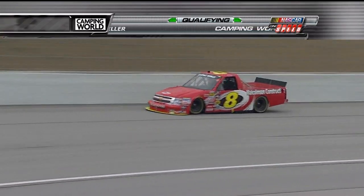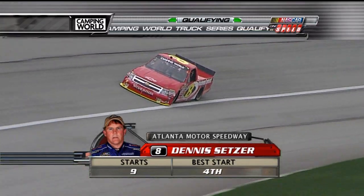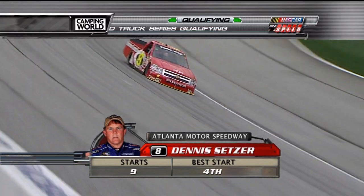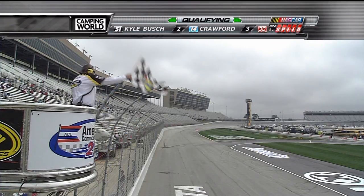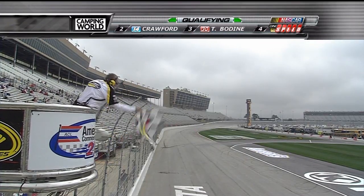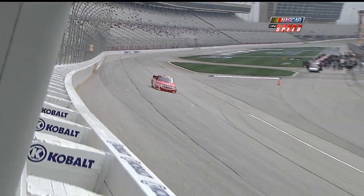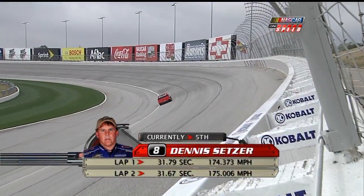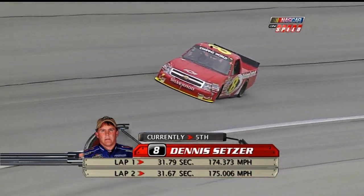I bet he does. Rocketing down the backstretch. I'm going to think this truck picks up a tenth of a second. And what a great story this would be to watch Dennis get up there and battle with Rick Crawford. A couple of guys that have been here for a long time and had a lot of success. I'd like to see that success revisited this afternoon. All the way up to 5th quickest for Dennis Setzer. How about that? 31.679.